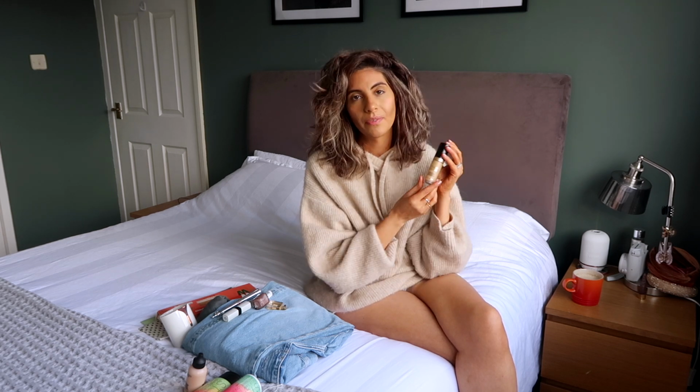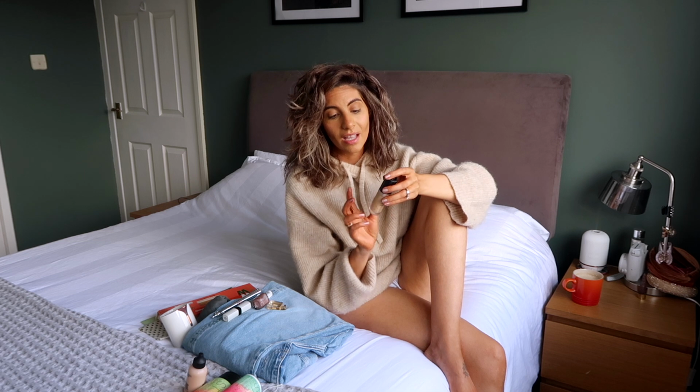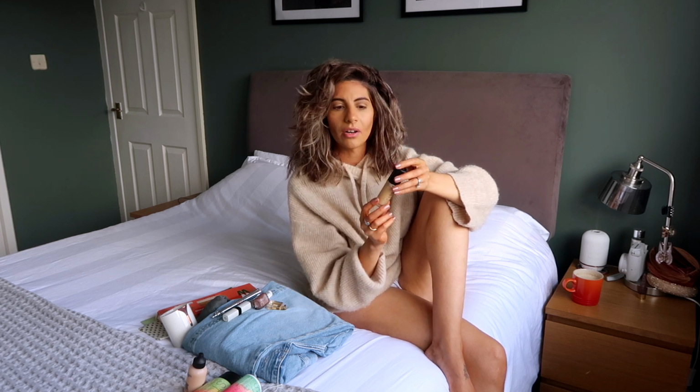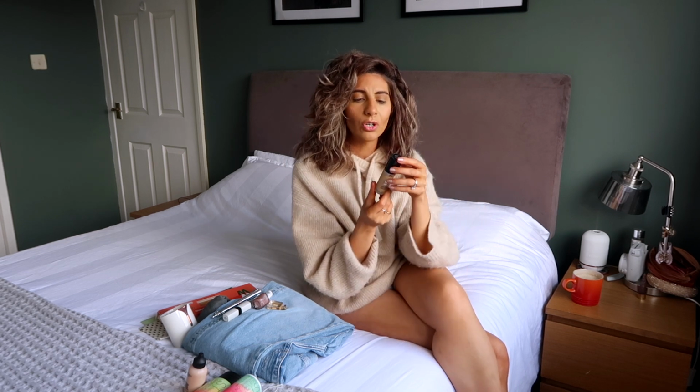Great coverage, great brightness. I'm a big fan of the Born This Way foundation. In fact, back in the day, I actually did a full review of this product in the foundation form, so I will link that on the screen now, so you can go and check it out. But I'm a big fan of this foundation, so I really wanted to try the concealer. It's not the cheapest, but the coverage is fantastic.